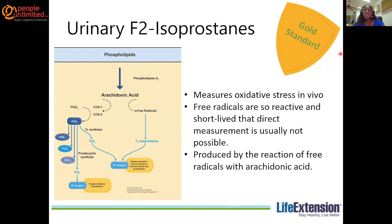But research has shown that people with high levels of F2 isoprostanes are 30 times more likely to develop heart disease. So for healthy aging, extending our longevity, we need to target free radical damage, and F2 isoprostanes is one way to do so.